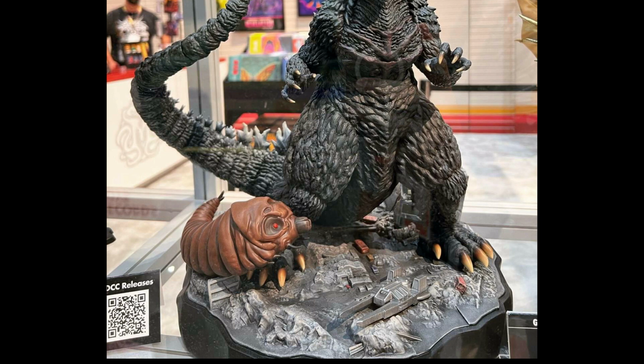Looking at my Bandai, it's not that long. Maybe it's a little longer on this statue here, but I'm okay with it. He looks pretty good overall. I like the statue.